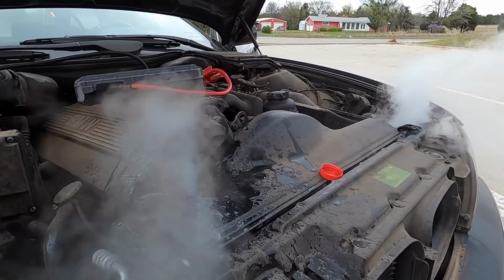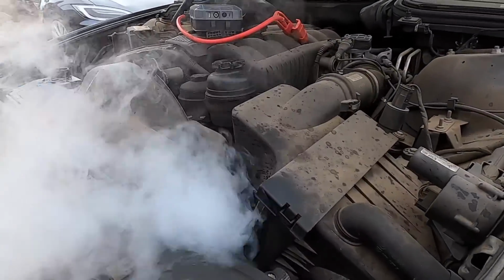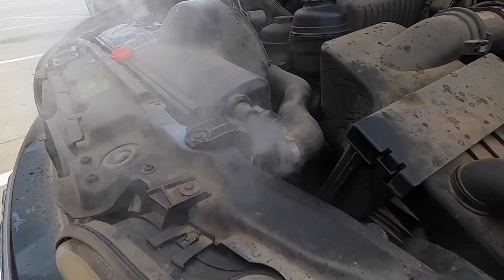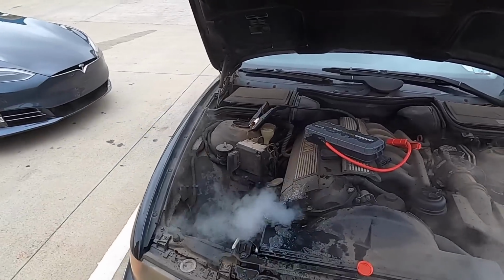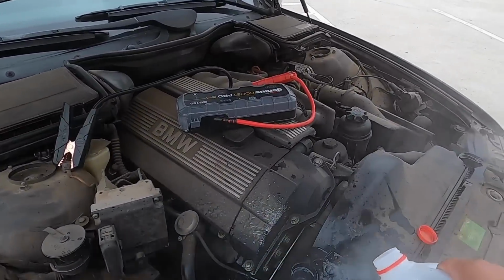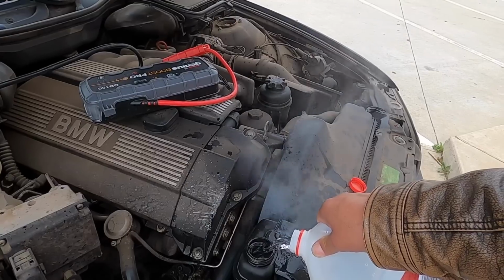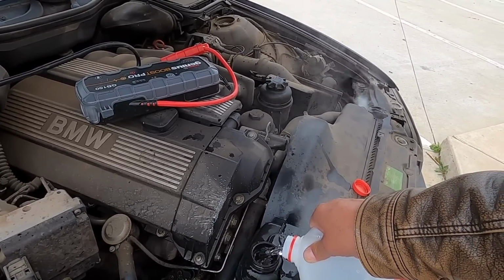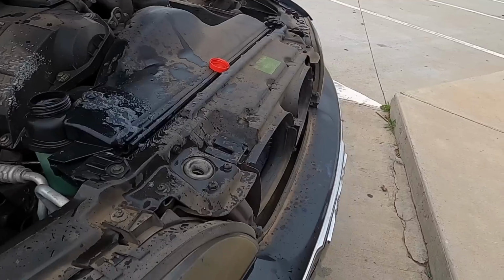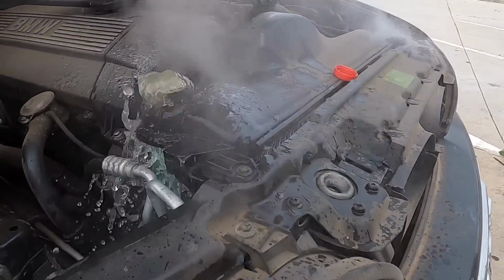Woo! Oh, she is pissed. Look over here, guys, look at this. Okay, I'm just going to continue adding water and trying to cool this old girl off. And we'll come back when we figure out if we can drive it safely or not. Oh, here she goes again.